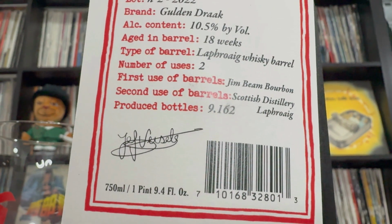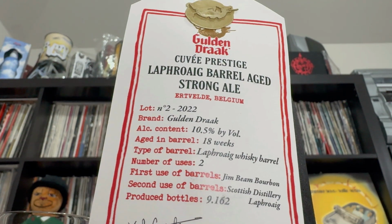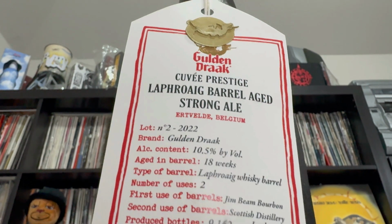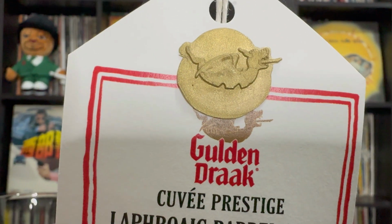Now, if you know about Laphroaig, if you're watching this and you're a Scotch drinker, then you know what time it is, because this specific beer has been aged for about 8 weeks in selected Laphroaig barrels. Now, these barrels are straight from Scotland, from a Scottish distillery on the island of Islay. Scotch people, you know what time it is, man. But we are not here to drink Scotch. We are here for the Laphroaig barrel aged strong ale.